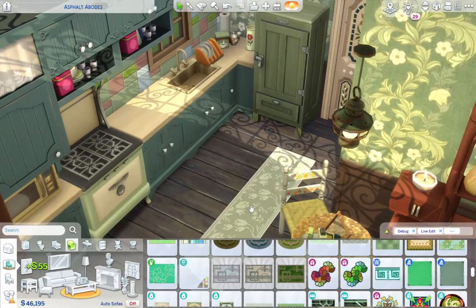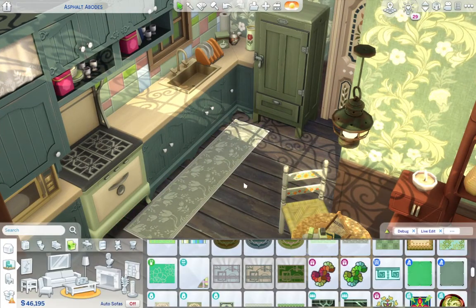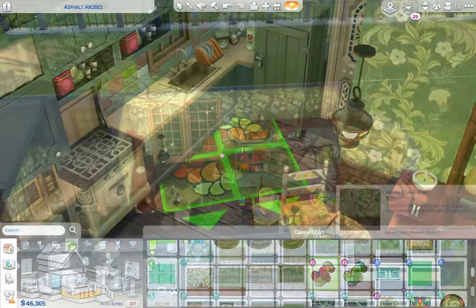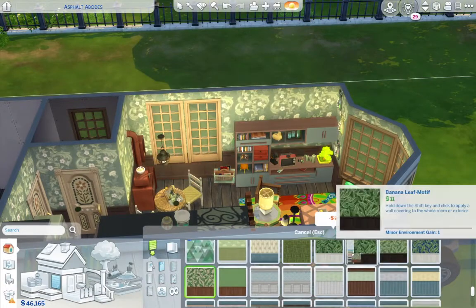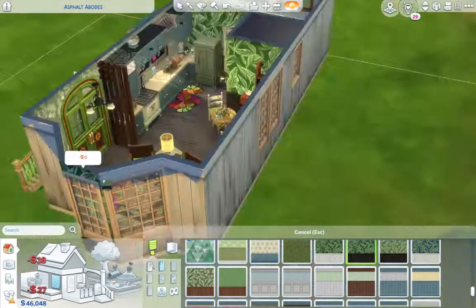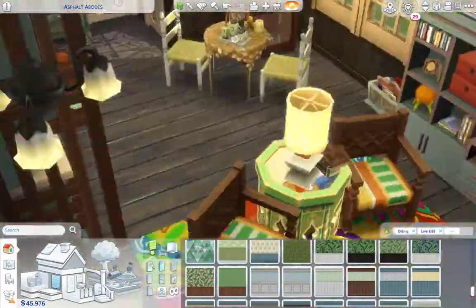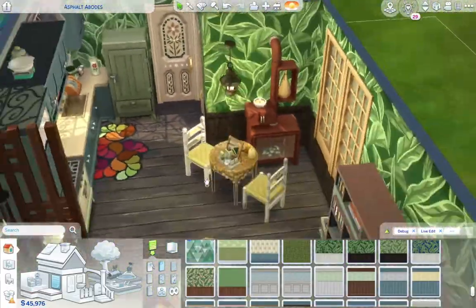I struggled here to put a carpet in the kitchen. I ended up putting this really weird colorful one, but I think it works really good. That one there. I don't know why I used it, but it fit this house. Changed the wallpaper about 20 times. I ended up settling on this leaf one, which I rarely use. But again, it worked in this house.